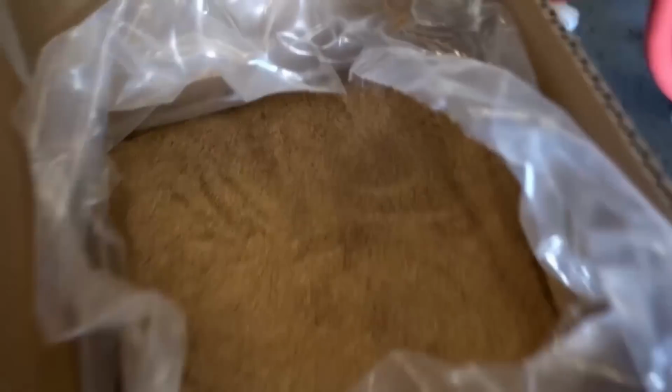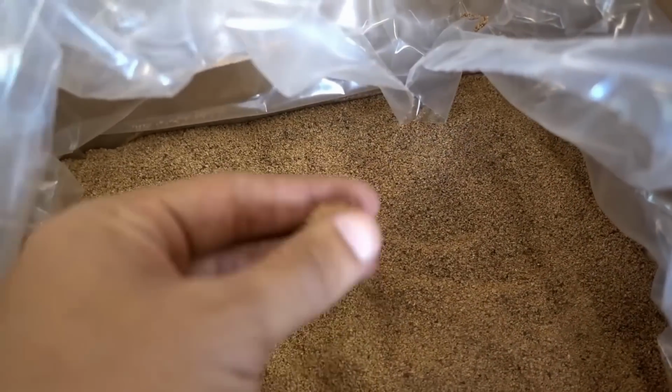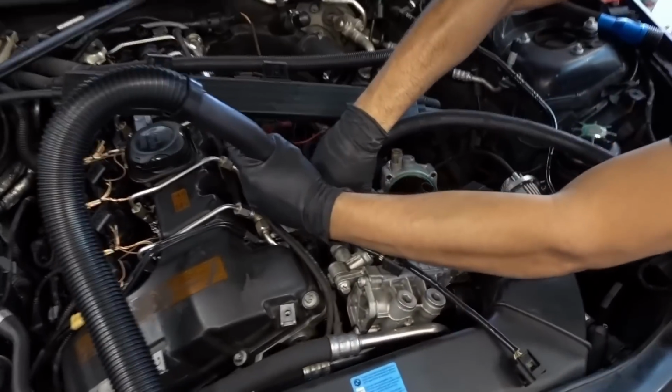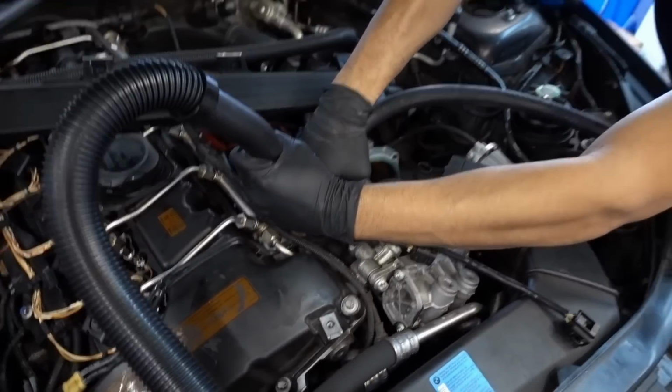On some turbocharged engines like the N54, I do recommend you get a walnut blast service first for the intake valves to make sure they're completely clean, and then you add the oil catch can to keep those intake valves clean long term.